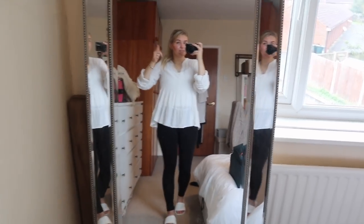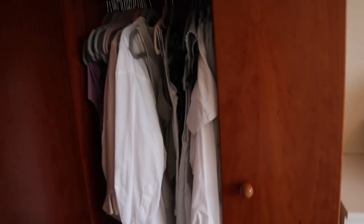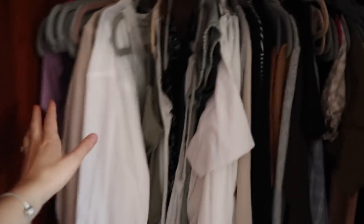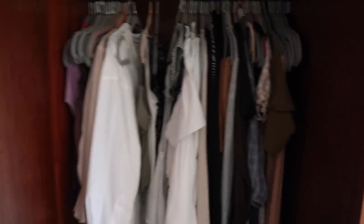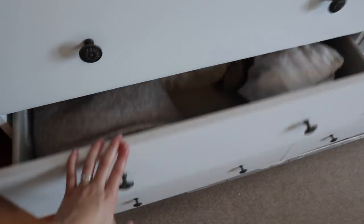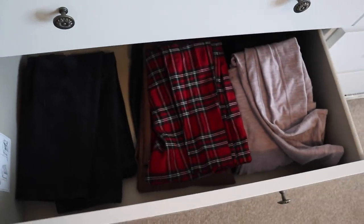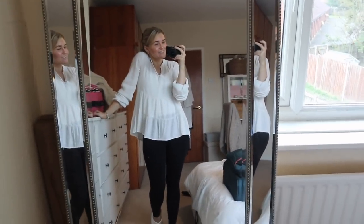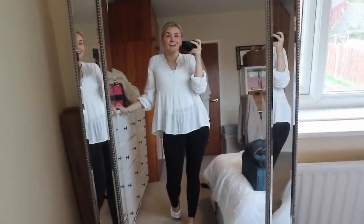I've also done, you would have seen already, my wardrobe declutter. So I'm just gonna quickly show you in here because it is so much better than it was before. These are all of my clothes, summer, autumn, winter, all of my clothes. These are all the things I own now, other than my trousers and my knitwear, which are in these two drawers. I've got all of my jumpers in here, and then I've got my trousers in here, mostly leggings, not gonna lie. But yeah, that is everything, pretty much. I feel like I'm actually on top of things, which is quite nice for a change, I can't lie. But yeah, not too long now.